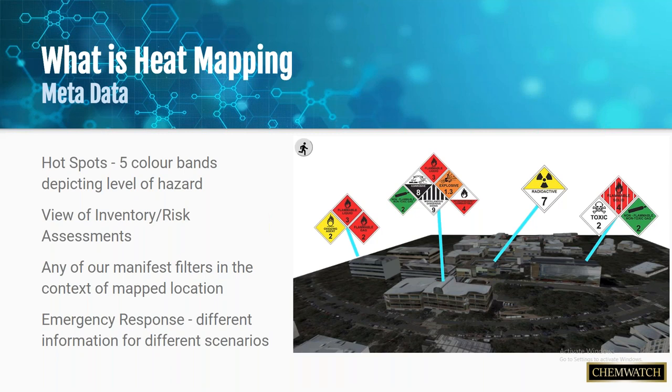So that was the basis of the heat maps, but to be added in the near future, essentially, you'll be able to perform most of the functions that you currently can do within your manifest. This is a little bit more for current Chemwatch users who may be familiar with this. In our manifest, we have a variety of filters and different functions. Since these folders are linked directly to these entities here on the map, we'll be able to run those features directly from the map.